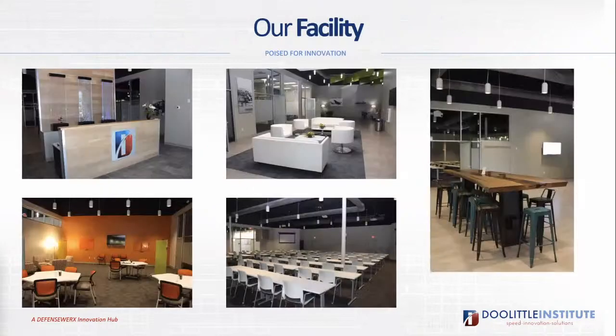These are just some photographs of our facility. Our facility in Niceville, Florida has about 19,000 square feet. If you've never been there, it's a beautiful facility. We've actually had a couple of AFOSR program reviews there. So some of the AFOSR folks have been there, and some of the other university folks on the webcam here may have been there as well. Fabulous facility. You're all welcome to come down anytime. Next slide, please.